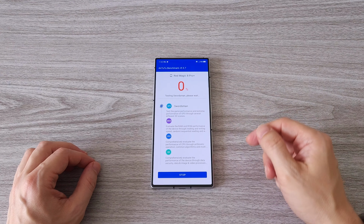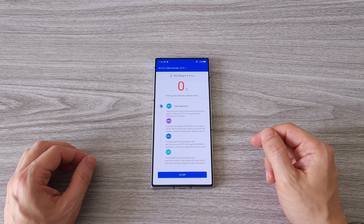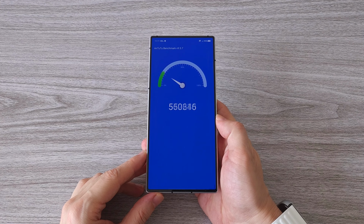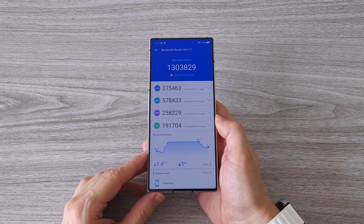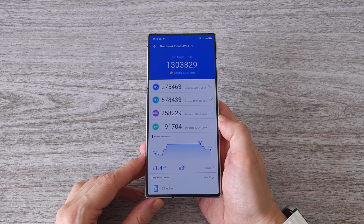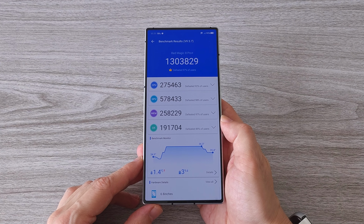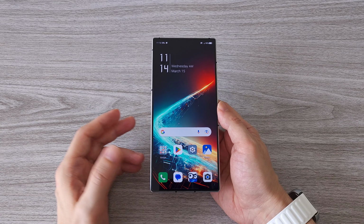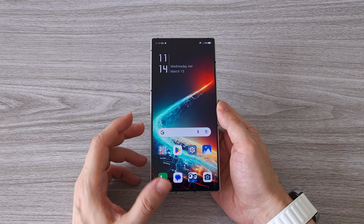The thing with the AnTuTu Benchmark is that whenever I test a new RedMagic phone, I always get the highest score. This time is no exception. The fastest CPU combined with the fastest memory and storage and probably the best smartphone cooling system can only deliver the highest score. As for the camera, I can say that it's quite good.